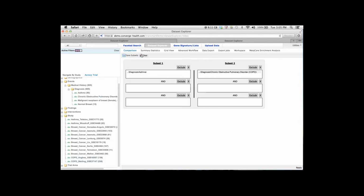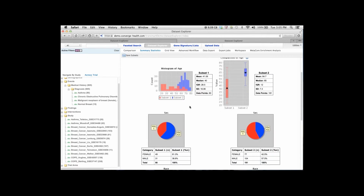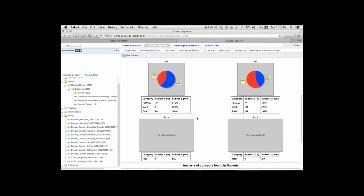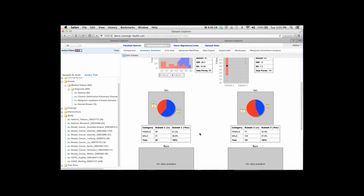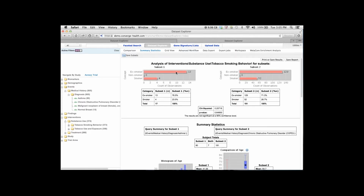So it's going to look across both those studies when I do summary statistics. And I get the standard histograms back for age and the pie charts for sex. And I'll also see race information. In this particular case, no race data was collected for these particular studies, so that's why that's not there. But then if I want to drag other information in, just like you would do in tranSMART looking at a single study at a time, I can drag in something like smoking behavior and see how many patients were ex-smokers, non-smokers, or smokers in both sets of studies. So I'm looking at 4 studies simultaneously here.